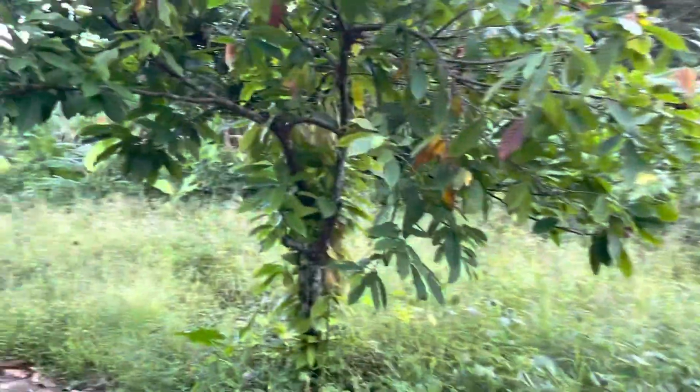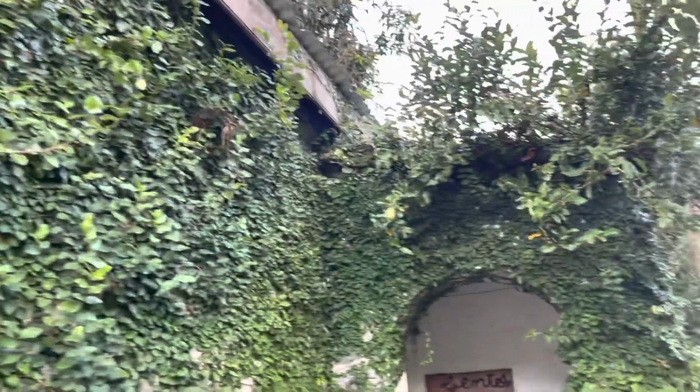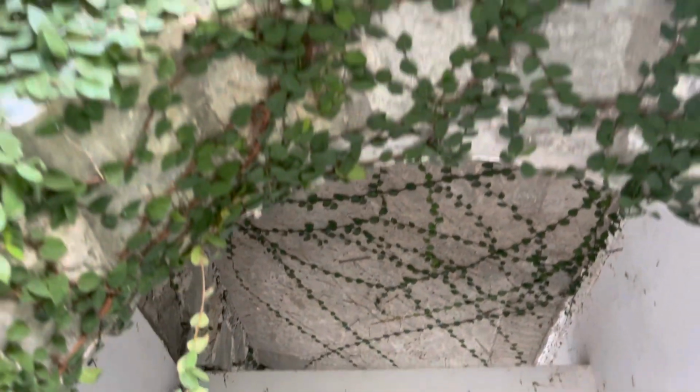So guys, check out these eye-catching vine decorations on this old washroom's door. I think that's cool. I call it natural decorations. So. Yes. This is the male side, you know, check the ceiling.